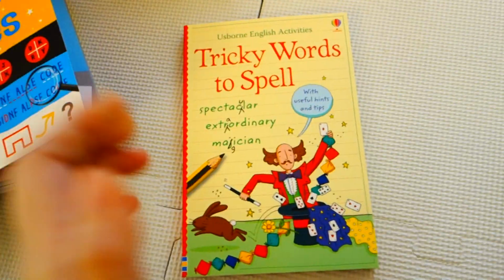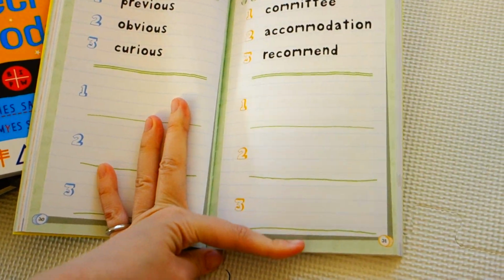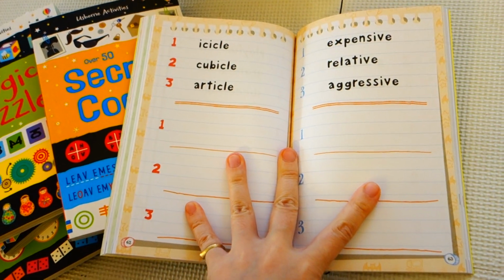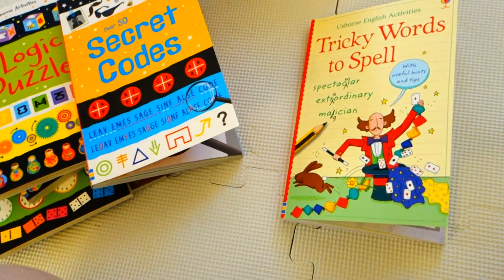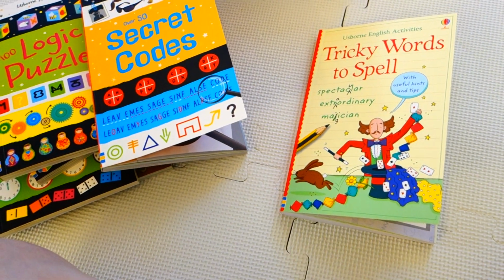It's more for spelling, tricky words to spell. You look at the top, you cover it, and you see if you can test yourself and write it again down below. So it just kind of goes over stuff that children spell wrong all the time. Kind of cool. And that's like most of the collection, unless you want to see stories and reading.